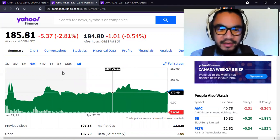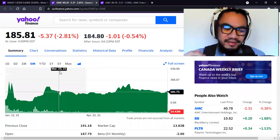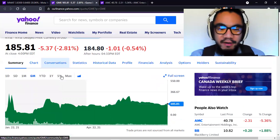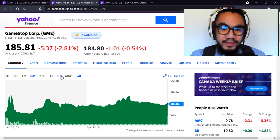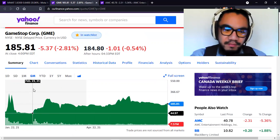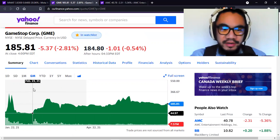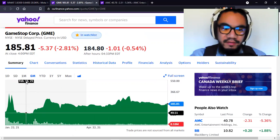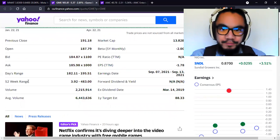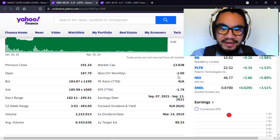So I'm not going to put a stamp and just say this is what's going to happen, that it's going up or down. It's hard to predict with GameStop and AMC. However, if your money is in either one of the two, GameStop or AMC, your money is safe. I really do believe that these two stocks are stock market crash proof. So if the market were to crash tomorrow, these two stocks would still be pretty much safe because they've been shorted to death for the most part. And you can see negative beta. It's got a -2 beta, which is unprecedented. You don't really see that at all.